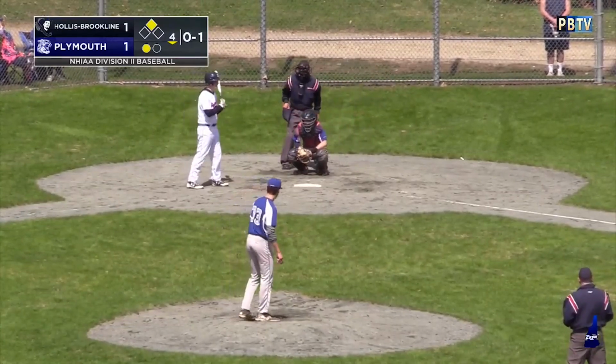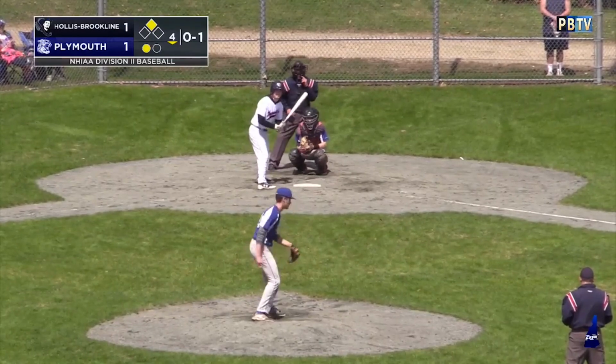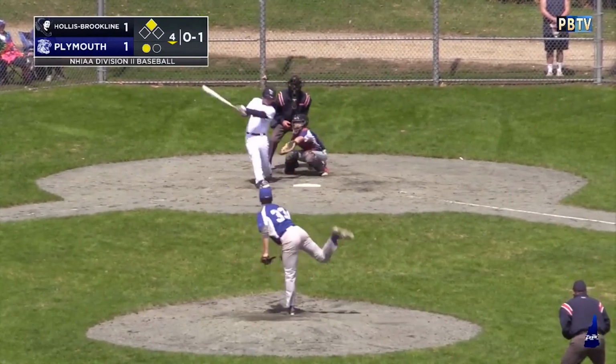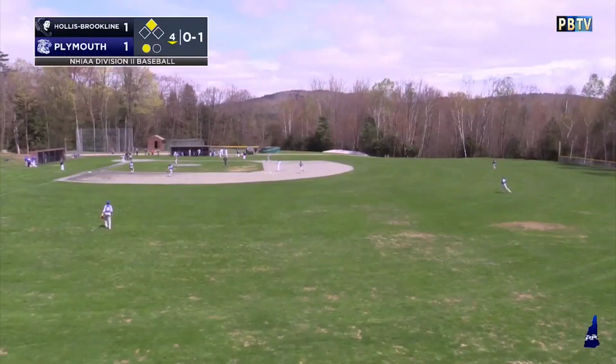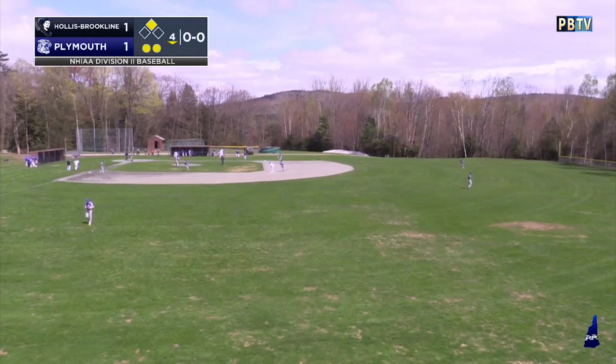Demas still holding his leg down there. Yeah, he looks to be, I think he'll be fine. He'll play through it. Tough kid, but hopefully it's nothing more than a little bang up. Kenny pops one up to the infield over the second baseman. So two down here with a runner on second for Robert Oliver.